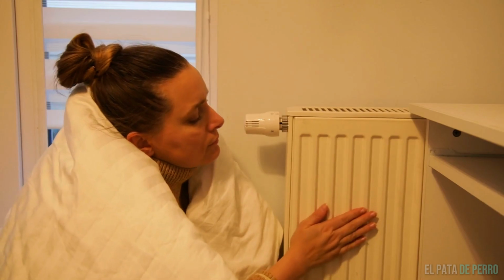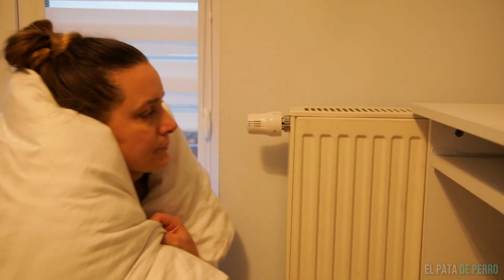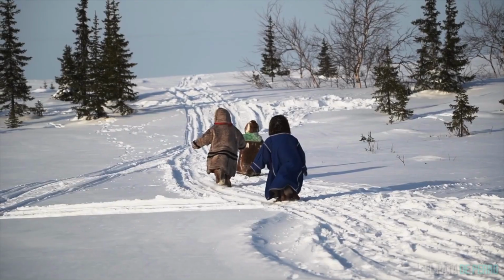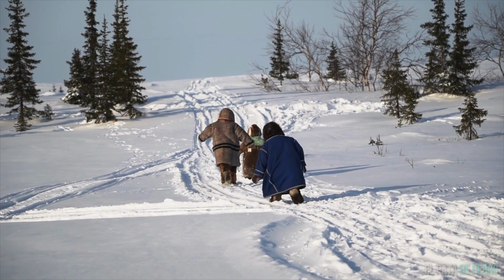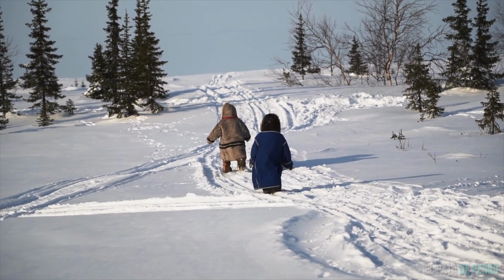Welcome to our guide on staying warm in extreme cold. Today, we'll cover essential strategies to keep yourself safe and comfortable in freezing temperatures. We'll begin by exploring the best clothing layers and materials to trap heat and insulate your body.